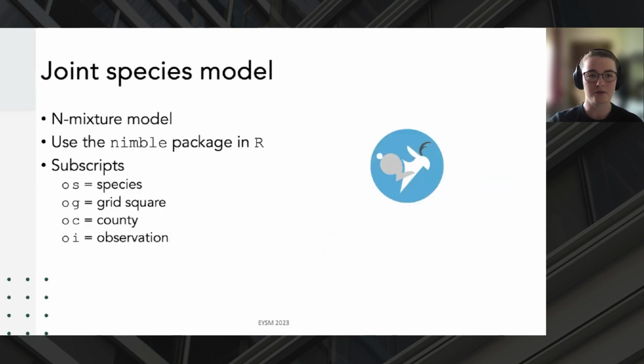So then, our joint species model, how do we do it and what's it all about? We use the N-mixture modeling framework that Royle introduced back in 2004, and we fit it using the Nimble package in R. We did try using JAGS and STAN and INLA, and for various different reasons, those packages didn't work.